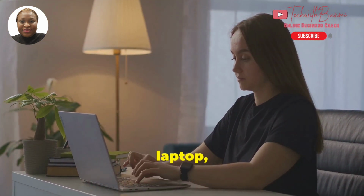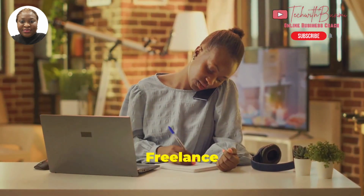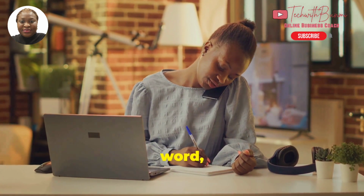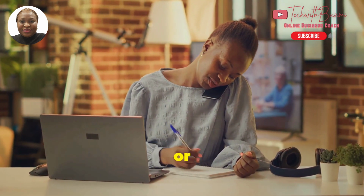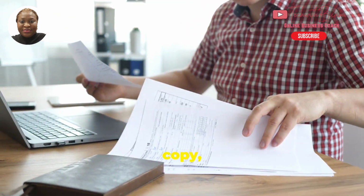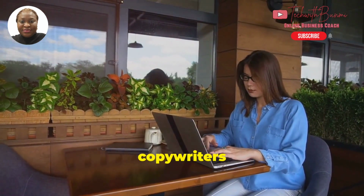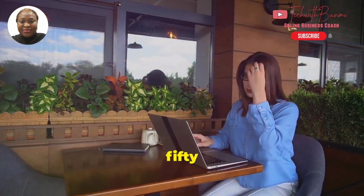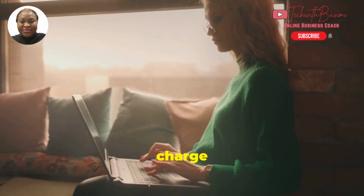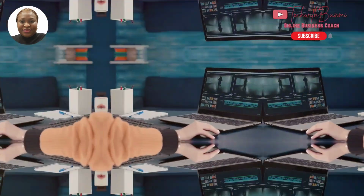All you need is a laptop, a good internet connection, and a passion for writing. Freelance copywriters typically charge by the word, by the hour, or by the project. Rates can vary widely depending on the type of copy, the length, and the client's budget, but experienced copywriters can easily earn $50 to $100 or more per hour, and some even charge six figures for large projects like website copy or sales letters.